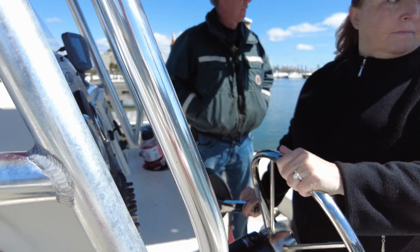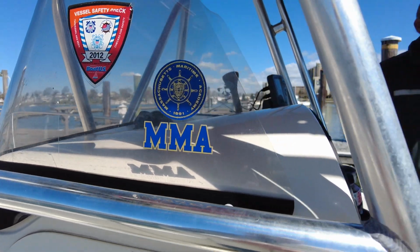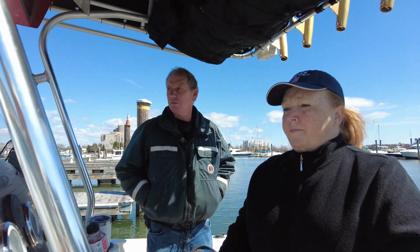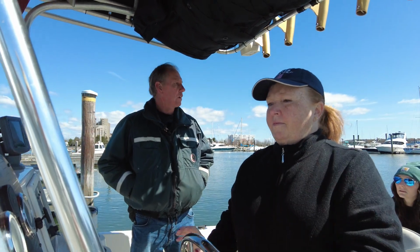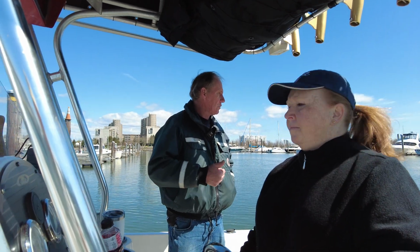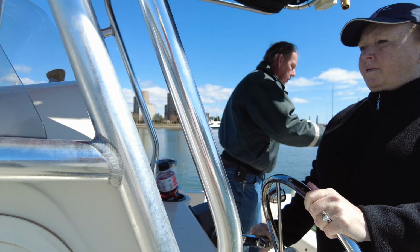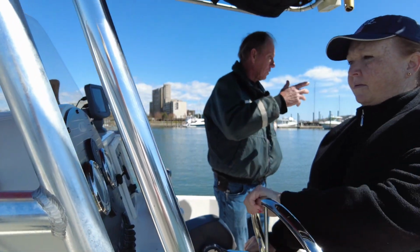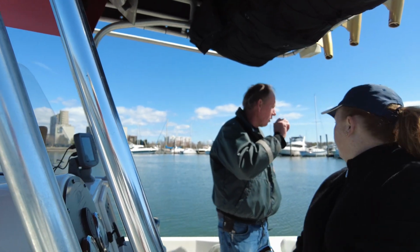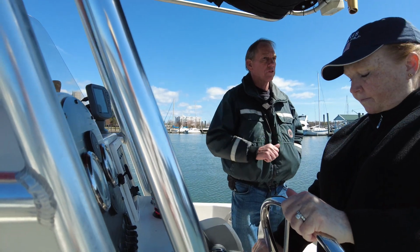Does the boat come with bumpers or do you have to buy those? We supply them. Turn the wheel the other way. Kick the bow off the dock so we don't hit it. We supply the boat with all the Coast Guard basics: lights, life jackets, horn, fire extinguisher, flares, your throwable. Depends on the size of the boat. 4 to 6 life jackets, fenders, line, anchor. So everything you need on the boat to pass Coast Guard inspection.